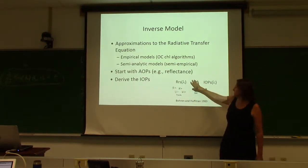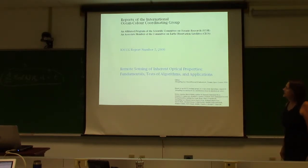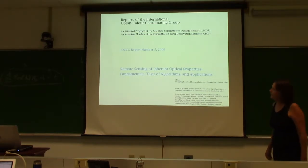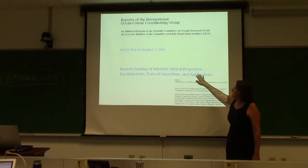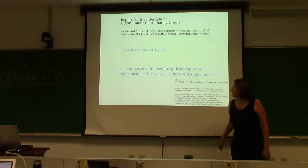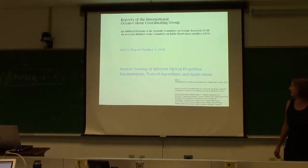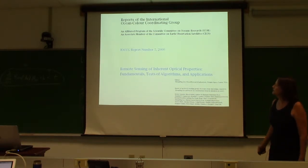So this is what we're going to do. In 2006, one of the IOCCG reports came out, on the remote sensing of inherent optical properties: the fundamentals, the test of the algorithms, and the applications. Zhongping Li was the editor of that, and a number of people here all contributed to this report.